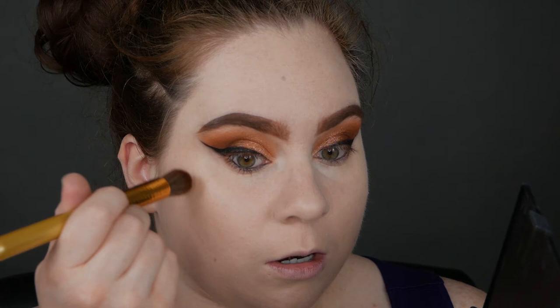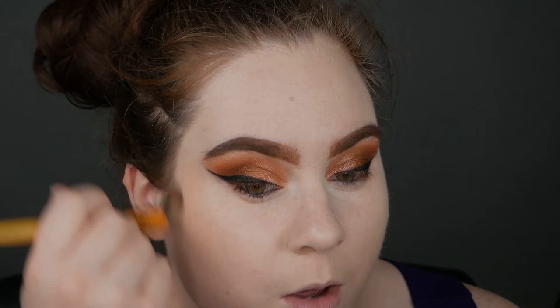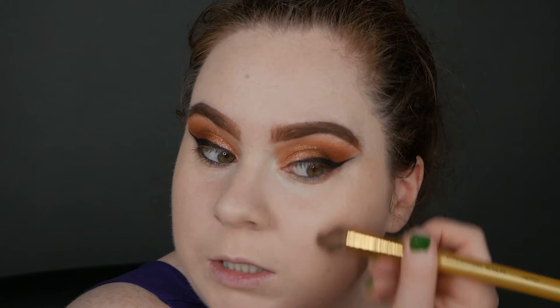So I'm going to use the Supermodel Sculpt, and I'm just going to dip it into the bronzer shade and bronze in random places that I would bronze. I am not one for using much bronzer to begin with. So if it doesn't look like I have much on, it's probably because I don't. I usually try to drag it along the areas that I would tend to put contour and blush, since I don't really care to be orange, which is what most bronzers do to me. I could care less if it gets covered up or not.